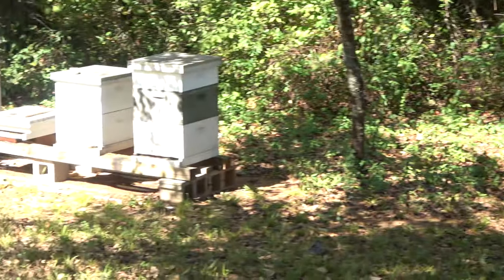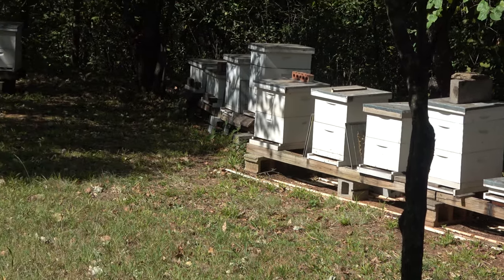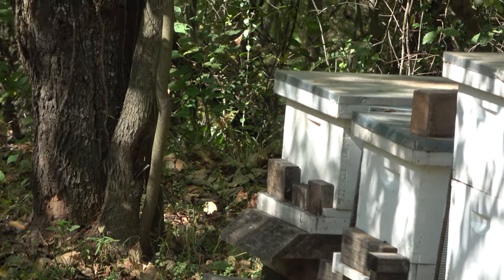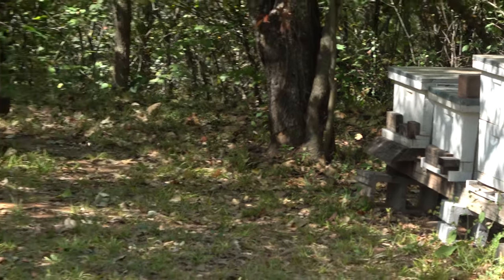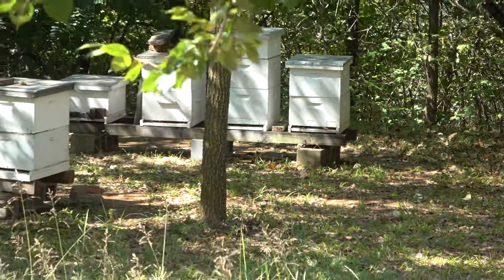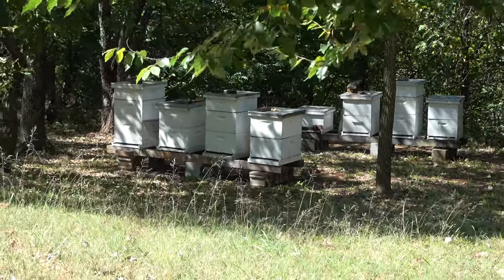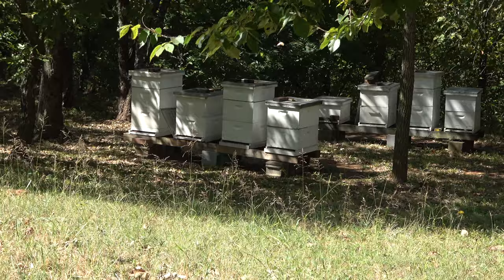Many of these have an internal feeder as well, a frame feeder. Some of these over here have frame feeders, and I'm not able to get into them. I'm just afraid to open it up, but I might give it a try today. Give one a shot, and if it works, I'll keep moving, but if not, I just won't even attempt it anymore. But that's about it for the bees.